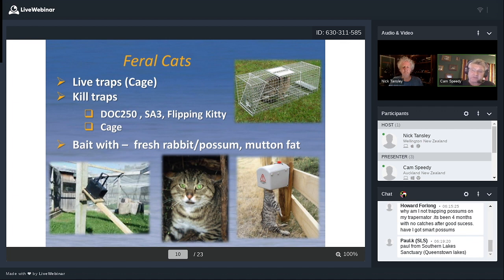The DOC 250, as I've just talked about, the Steve Allen 3, which is that one on the left-hand side, on ramps, it's a pretty effective cat trap. And this new one, the Flipping Kitty, which is kind of designed around the Timms trap, again, pre-fed and baited and well located, often using ramps. These can be pretty effective cat control tools. The thing about cats is they're very cautious creatures.